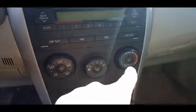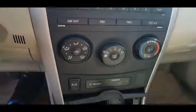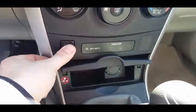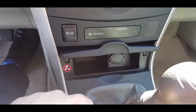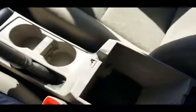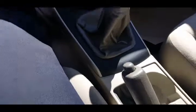Air conditioning, of course, on this side. You still have AM and FM plus CD player. Auxiliary for an iPod. And underneath this panel, of course, you have the 12 volt where you can charge phones. And there's another 12 volt inside there as well. Other than that, your regular cup holders. You have the double dash in here for cargo area, including the glove box and the upper section of the glove box.